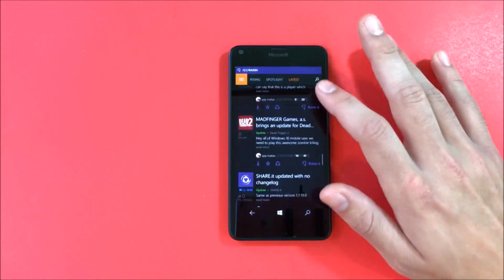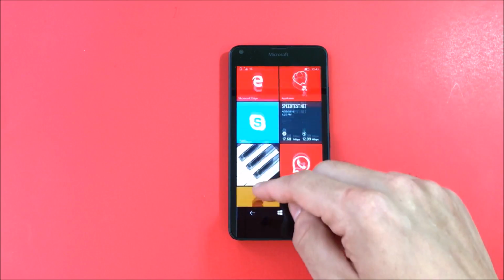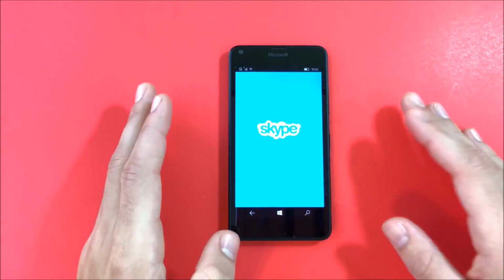Pretty nice stuff right here for your Windows Phone 10. So let's go down. I do have Skype right here. I got Skype right here. So Skype for calling, which is pretty nice stuff.